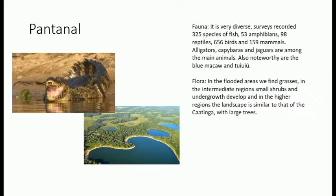The flora is different between areas. In the flooded areas, we find grasses. In the intermediate regions, small shrubs and undergrowth develop, and in the higher regions, the landscape is similar to that of the Caatinga, with large trees.